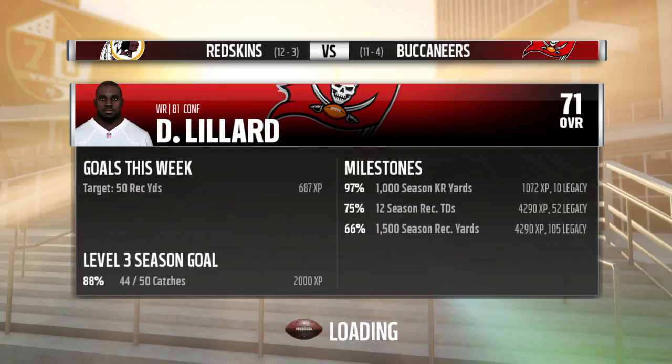A look at Washington as they come onto the field. We have been treated to great offense on both sides. The defense is on the other end of the spectrum. They're just searching for answers right now, aren't they?